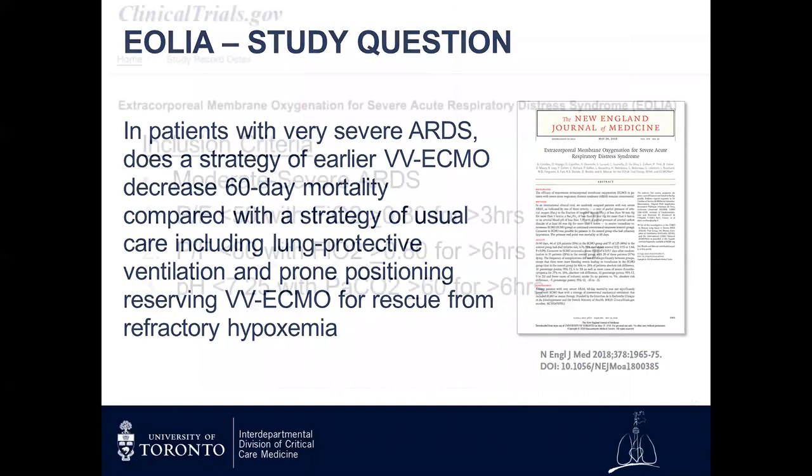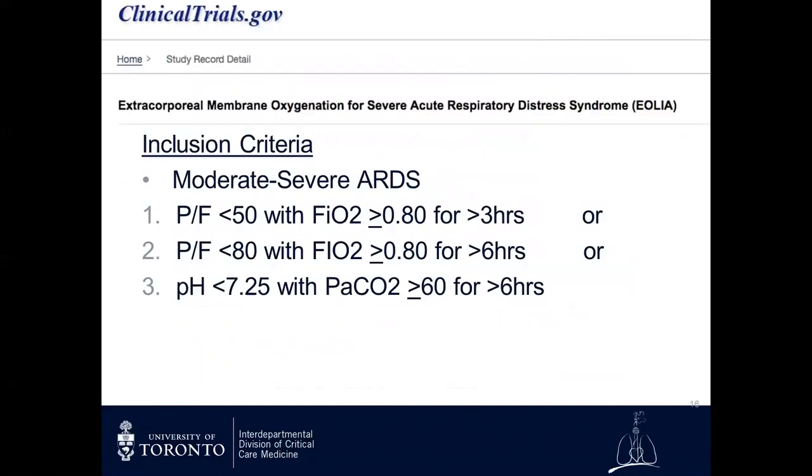So the questions that we often get are, who do we call for to put on ECMO? And I think looking at these inclusion criteria from the EOLIA trial just published a couple of weeks ago in the New England Journal are useful here. So severe ARDS with most of the patients in the trial had this criterion: a PF ratio less than 80 on at least 80% oxygen for at least 6 hours. After they've already been stabilized and had their PEEP turned up, and at least half of them were already in the prone position.